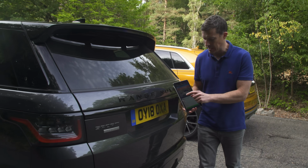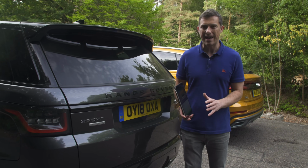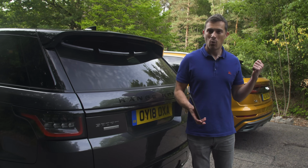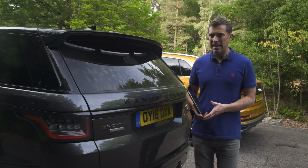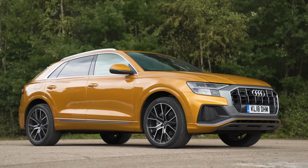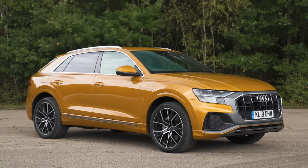But that's a little bit misleading, the starting price, because the Range Rover kicks off with a 4-cylinder engine, whereas you get a 6-cylinder with the Audi, and when you match them like for spec and engines, the Audi is better value. Also, the Audi is arguably more head-turning thanks to its more sporty and modern design.